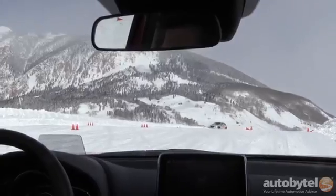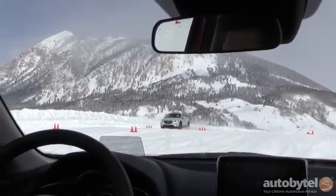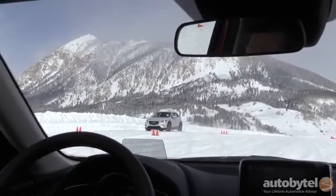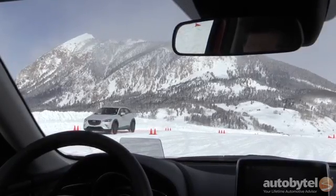We have CX-3 all-wheel drive, ACTIV, Blizzaks, zero fuss and all the drama of an elementary school play. Nicely done, guys.